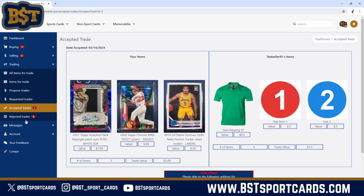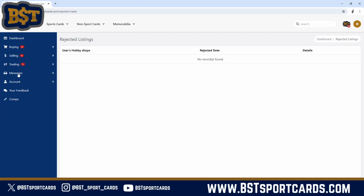We're only doing graded slabbed cards for trades, to leave out any, obviously, raw is going to take keen eyes and things like that. And we're just not there yet. We're not an authentication company or anything like that by any means. So we're going to leave it to other people to authenticate, and then the trades are going to be off of that authentication. And then rejected trades, things like that. You've got your messages, your accounts, things like that.